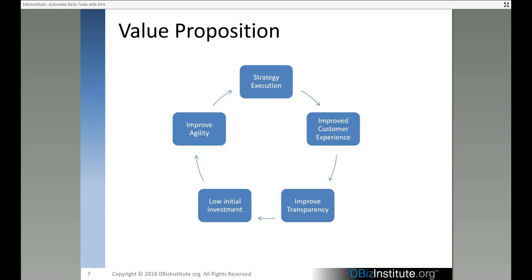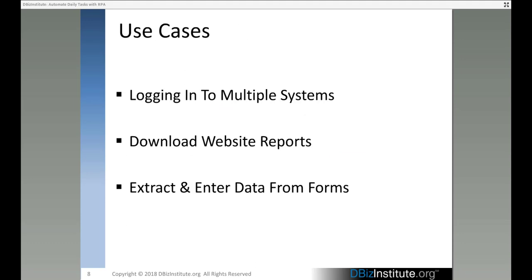And then improving transparency. Being able to actually collect data, find exceptions, and have full traceability is really important. And so this virtuous cycle is really important in terms of how we see RPA impacting the enterprise. And so what we're going to do now is walk you through three of the most common use cases that we see around RPA.